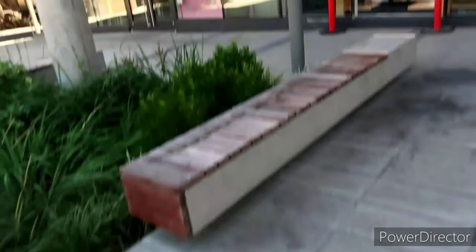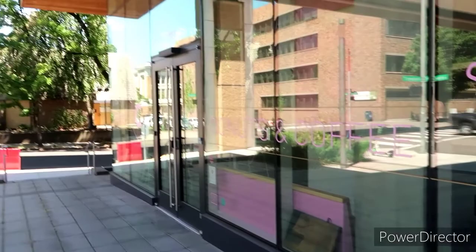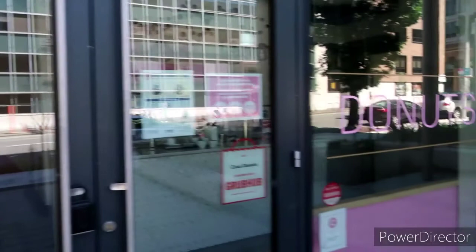All right, so our next one brings us here. This was hard to find. I was like, where in the heck is it? So here's the handcrafted in Portland Cocoa Donuts location. This is a newer one right here on campus. And I was like, gosh, I know he's done a collabo with them before, actually on National Donut Day. So his little creation's gotta be around here somewhere.